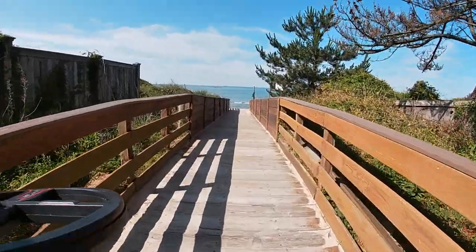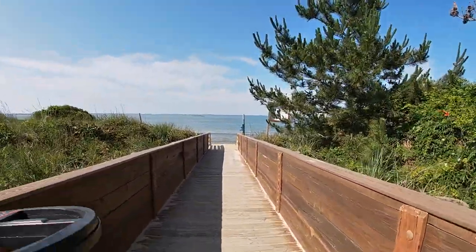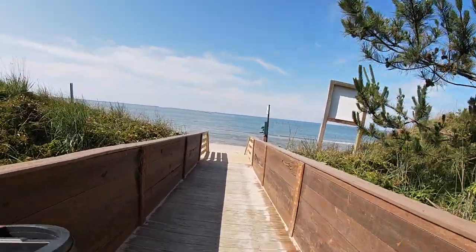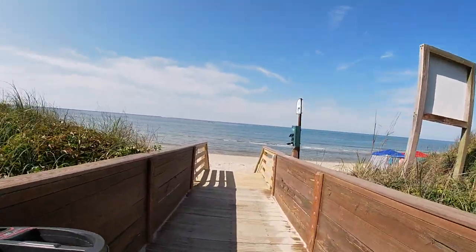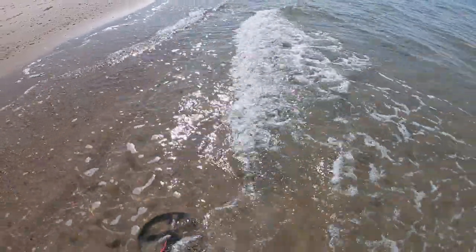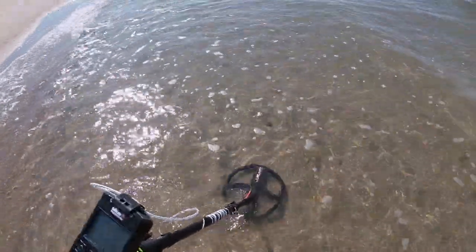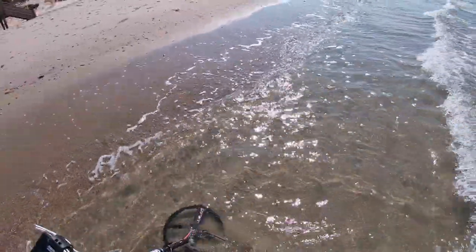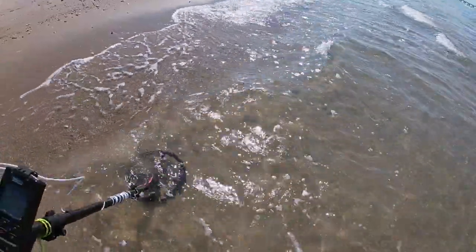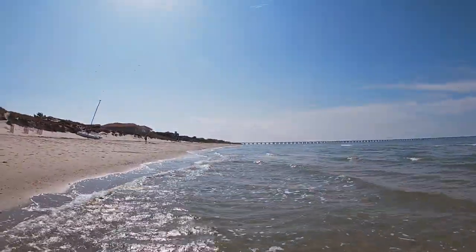Same place as the other day, except we went east the other day. Today we're going west. You can see the tide's in a little bit high already. The bar's not uncovered. You can see it looks pretty good. Some rocks. It'll get better as we go that way, I hope.